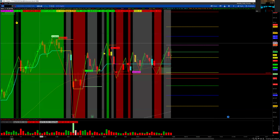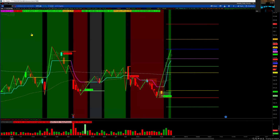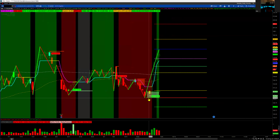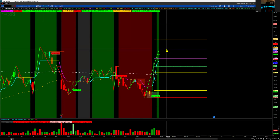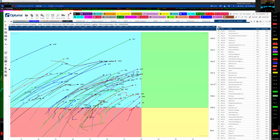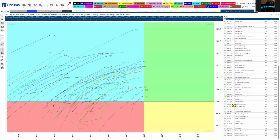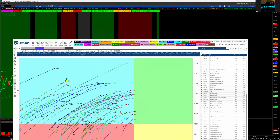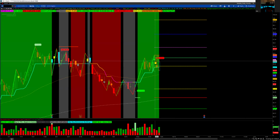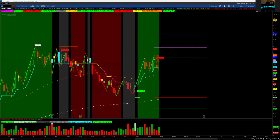On the CRL, look at that. But now it went above. So the stock was down before, now it went up. What is that? Charles River Laboratories, a healthcare stock. This got downgraded, and you can see it got a sell signal. There's a nice buy signal here. It got downgraded.